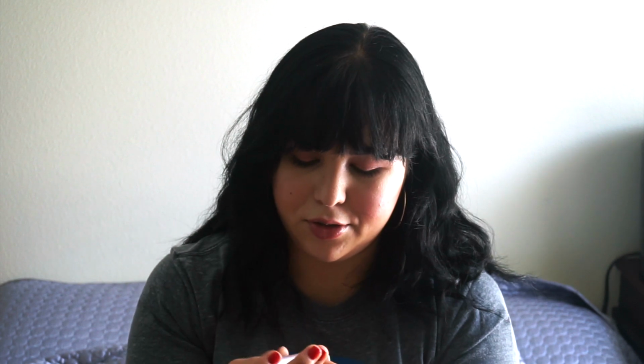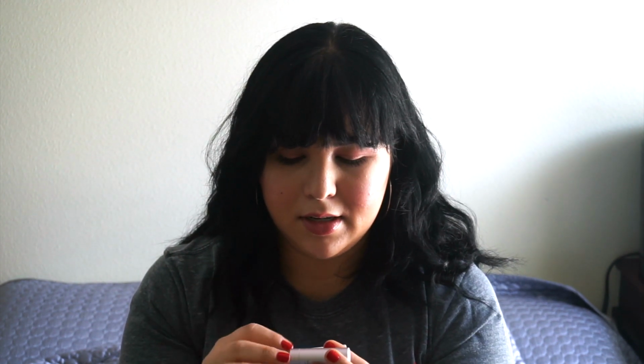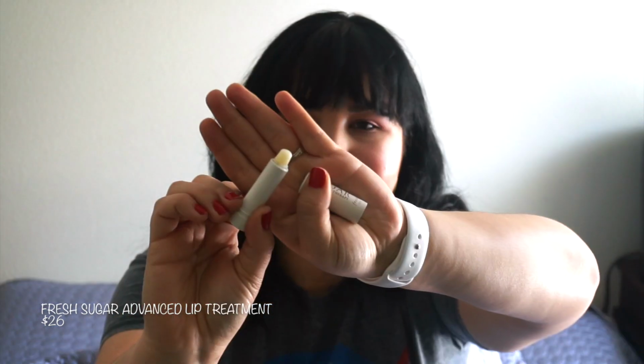Next, I actually have two, which I didn't realize, two different lip balms. But first is the Sugar Advanced Therapy from Fresh. This is the lip treatment in translucent. As you can see, I've pretty much used most of it, but I love putting this on before bed. I keep it next to my nightstand so I can put that on.